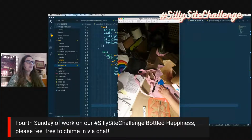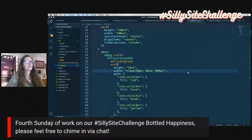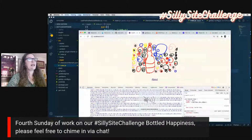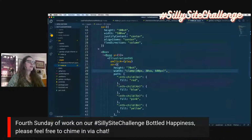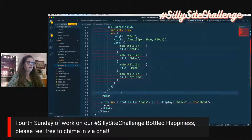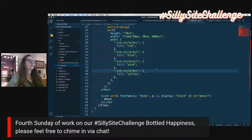Okay, back here, we now have, if we click it, everything is animated. I'm going to turn off the sound. I'm going to remove the boop for a little while and then see if we can manage to animate each of these little bubbles separately.